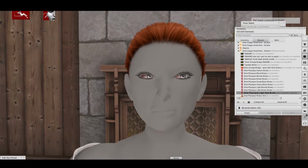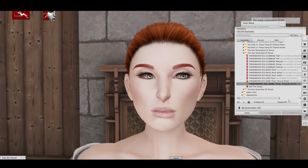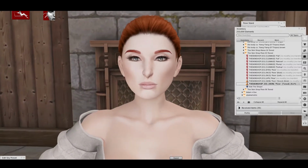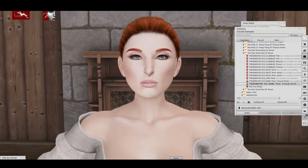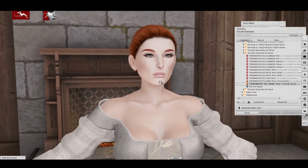Now, if they have a little bit of a tint of the skin on them, that works pretty well. So, Pixie skin, rescued from the forgotten corner of my inventory. Applies really well. A little fiddly around the nose. Perhaps not perfectly suited to the Ashlyn head, but very pretty.